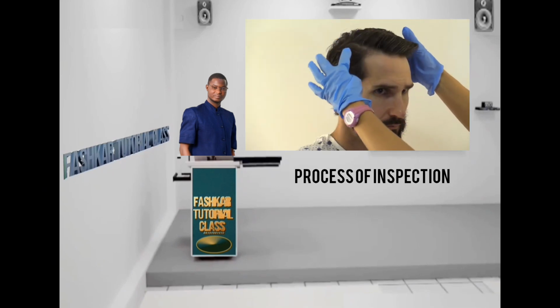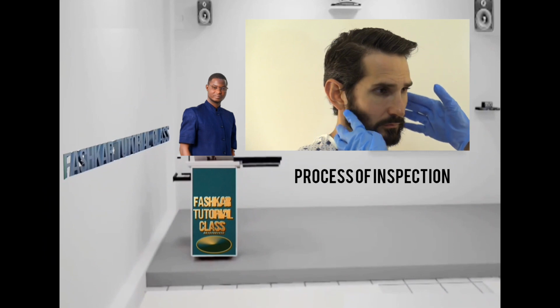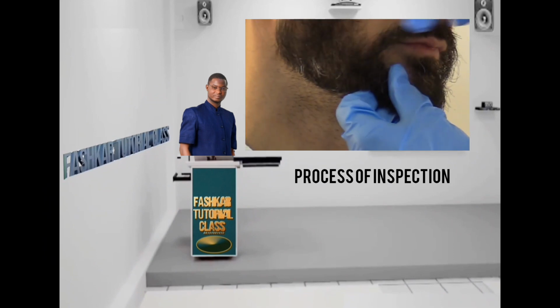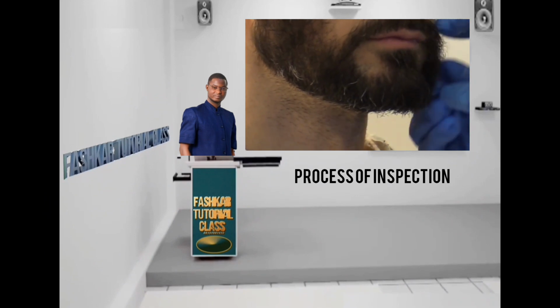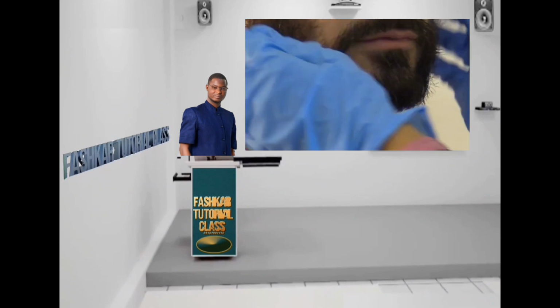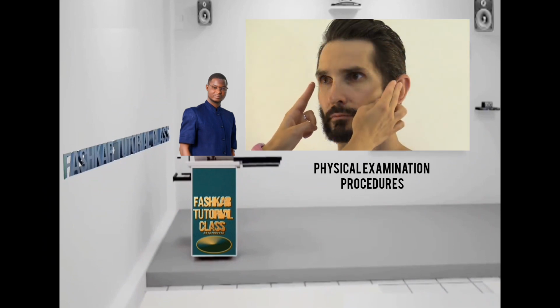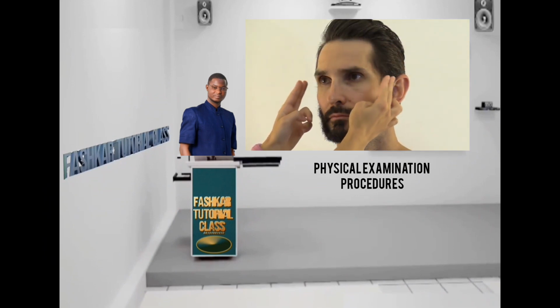Make sure there is no infestations like lice, and there's no abrupt, rounding areas of baldness, which could represent alopecia. Then after that, since this patient has a beard, you want to check the beard as well, any lesions, any infestations or anything like that, and just look around. And then once you're done with that, you'll doff your gloves and perform hand hygiene.